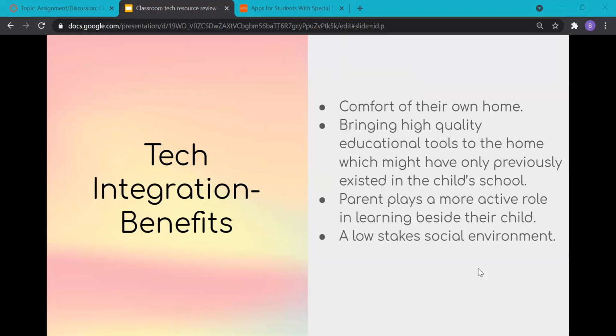Also, bringing high-quality education tools to the home may not have previously existed before. So some of the apps could have very well been used in the schools, but parents never sought out bringing those resources into the home. Parents play a more active role in their child's learning because they're learning how to use these apps alongside. The parents are learning how to navigate the remote learning world the same as their child, and this can lead to a new understanding in their relationship.